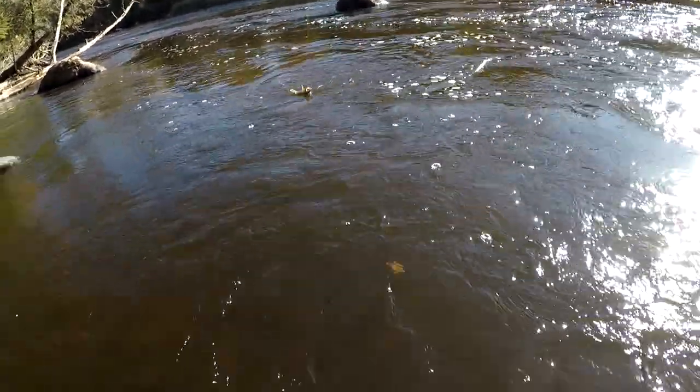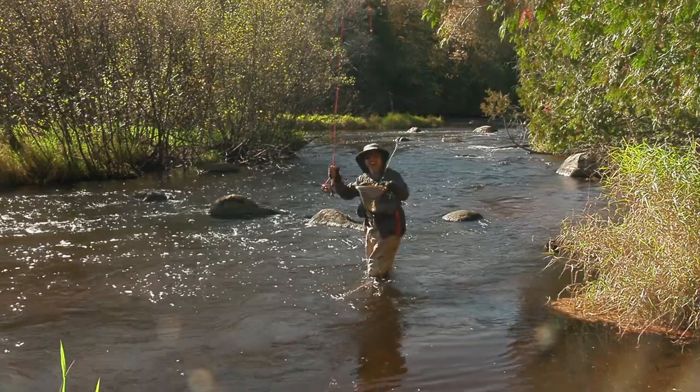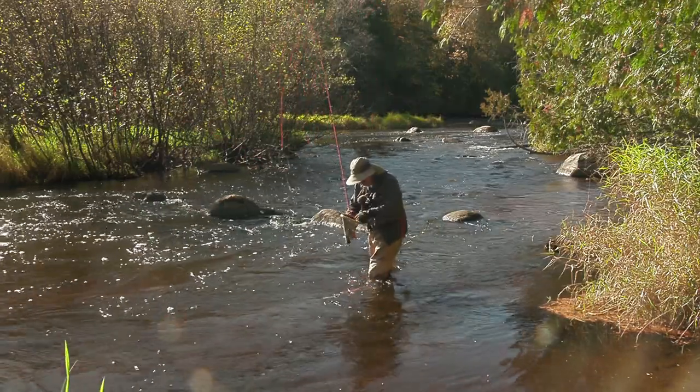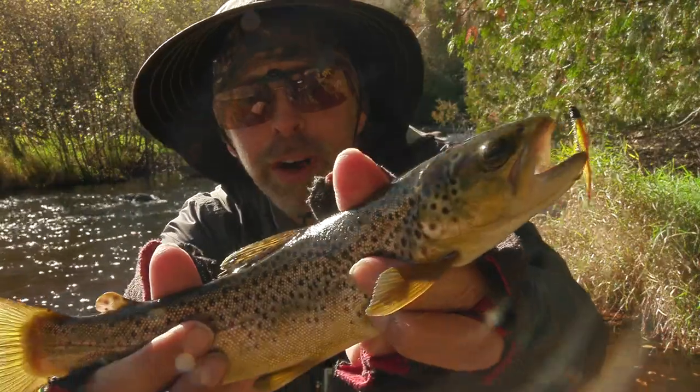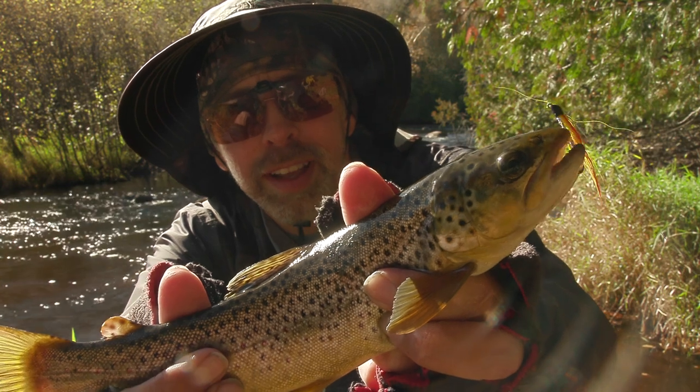My goodness, I got a fish. Oh! It's a nice one. Oh my gosh. Wolf River brown trout and a little Mickey fin fly. He's a nice one. It's a nice trout.